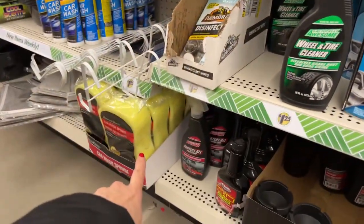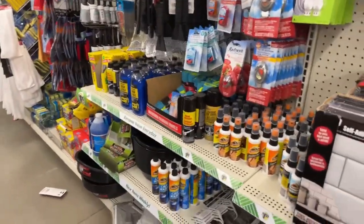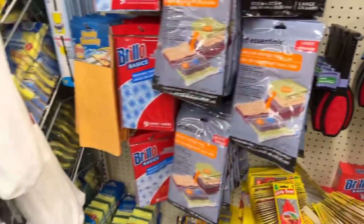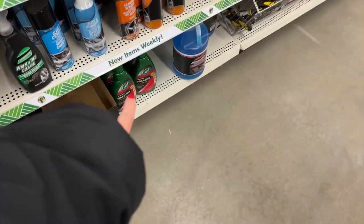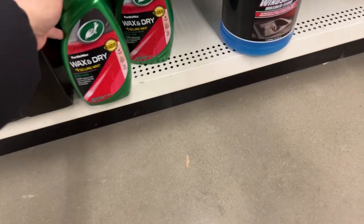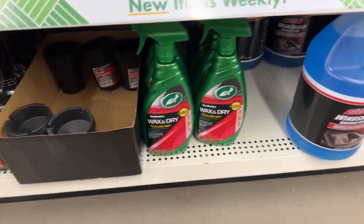And then they have the big sponges here too. Walmart has some pretty good prices on their big sponges also. Oh, and these are amazing for drying your car. Thank you, Marina. $6.97 at Walmart for the Turtle Wax spray wax. $6.97. And it is the 26-ounce bottle. Great, great price.